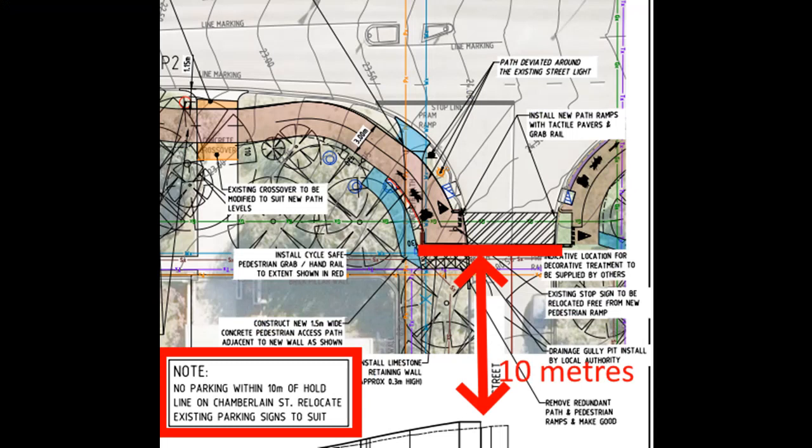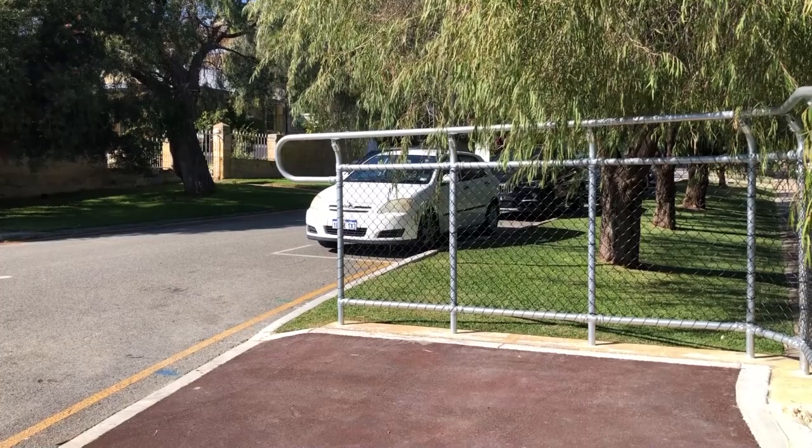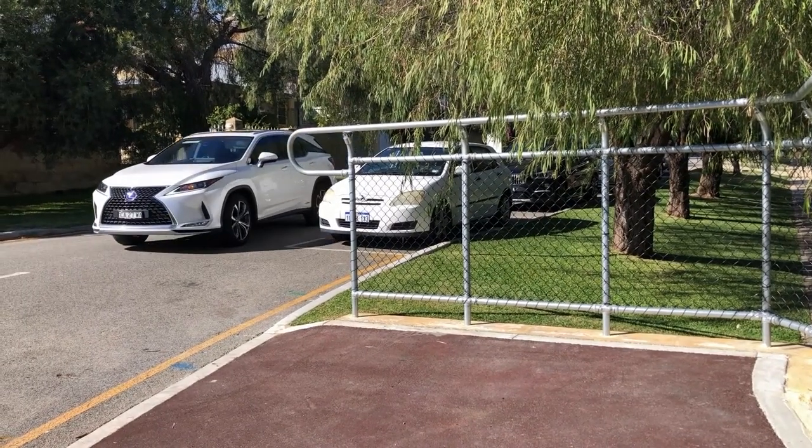Now that's probably going to be extremely unpopular with local residents, but you know, they did want this, they did complain this was an unsafe design to begin with, so I don't think they can complain about making this even safer than it is today.